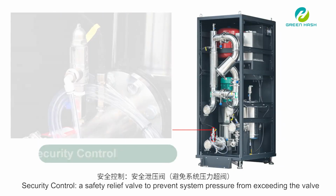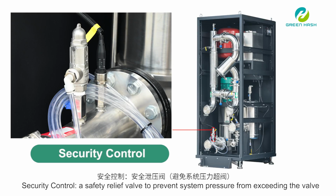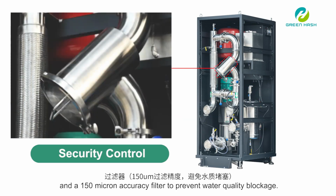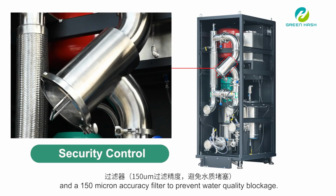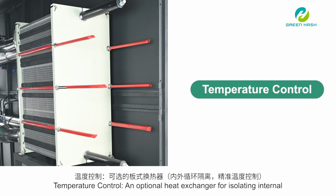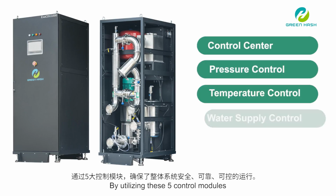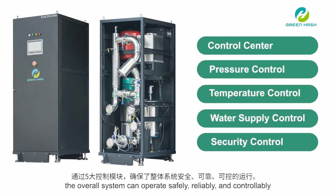in the system. Security Control, a safety relief valve to prevent system pressure from exceeding the valve limit, a degassing tank to prevent unstable pressure and air from affecting heat exchange efficiency, and a 150 micrometer accuracy filter to prevent water quality blockage. Temperature Control, an optional heat exchanger for isolating internal and external circulation, and precise temperature control. By utilizing these 5 control modules, the overall system can operate safely, reliably, and controllably.